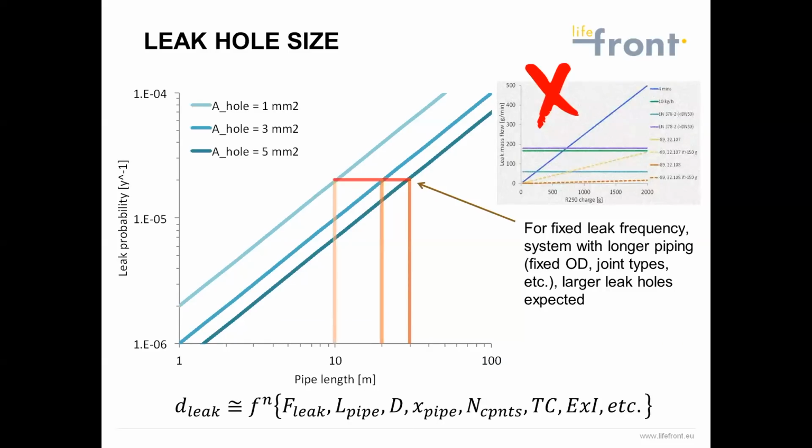So what we're looking at is a more probabilistic approach, where, for example, if you have longer piping, you might assume across that entire length of piping, for a given frequency, a greater hole size. And then there's other parameters such as pipe diameter, pipe thickness, the number of components, the types of components, particular manufacturing quality methods, external conditions, impact, and so forth. So in the end, we're developing a correlation to determine the hole size as a function of some nominal leak frequency, and then all of these other parameters that will contribute to a particular hole size.